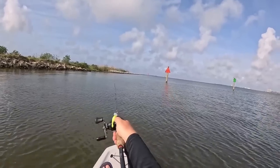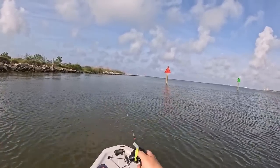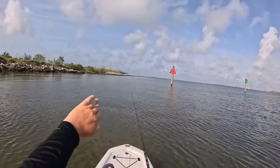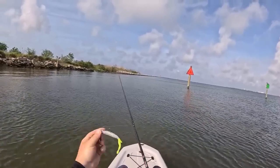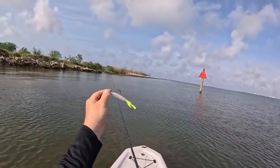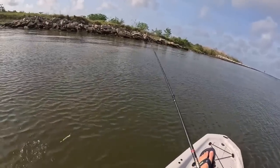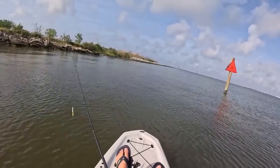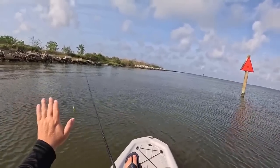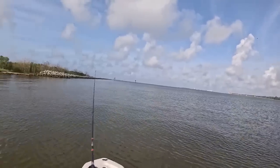All right, so we're reaching our first little point where we're going to start off. Just got a rock jetty that kind of runs out right here, pretty shallow, coming off of about 3 feet or so. We are going to be targeting these flounder with the Haymaker Hoodwink. Got that chartreuse tail, pearl white body, and I personally believe that white and chartreuse is the absolute best color combination you can put on for flounder. All right, first cast going out.